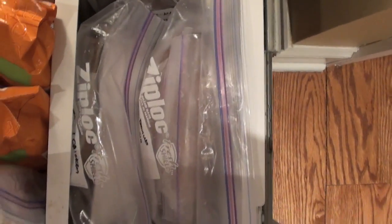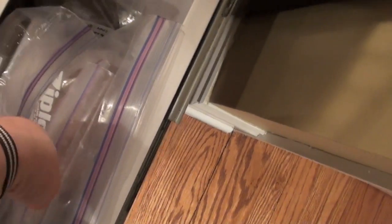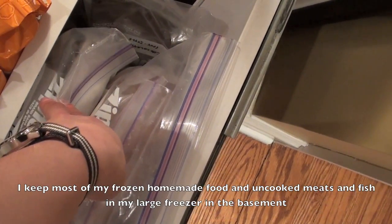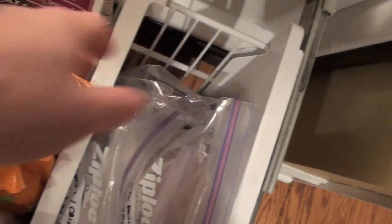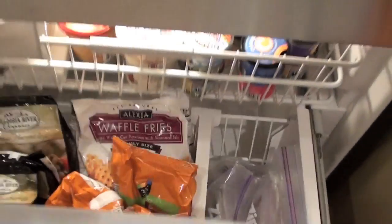And then over here I have some cider donuts left over from fall that we should either eat or toss, I guess. Some hamburgers that I have frozen just in case we don't have anything at the last minute. And this is half a recipe of chocolate wafer cookie dough for New York style cheesecake that I make every year at Easter. So that's my whole main refrigerator freezer.